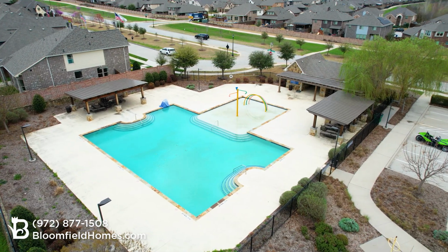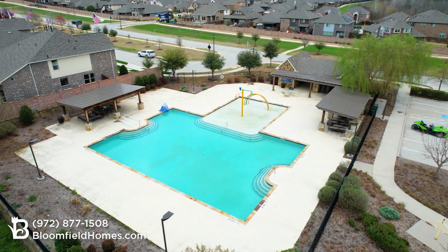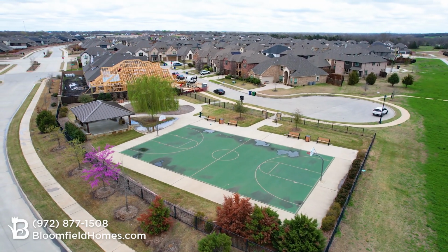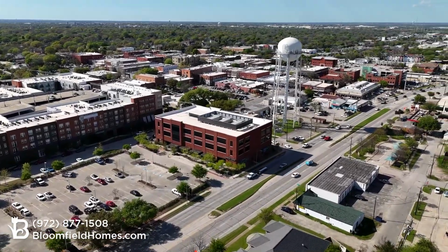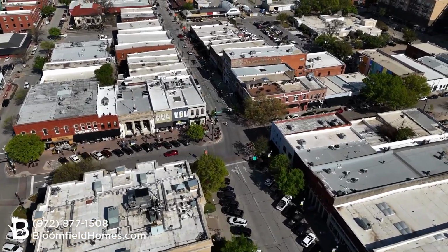There's a refreshing swimming pool with splash pad and plenty of hangout space on the deck as well as covered areas. There's also a community pavilion, sports court and playground, or take advantage of the nature trails, green belts, and open spaces. In addition, you're just minutes from McKinney's quaint and historic downtown district with shopping and dining.